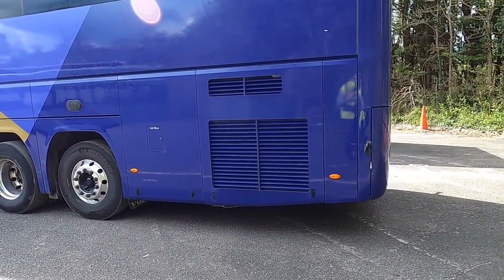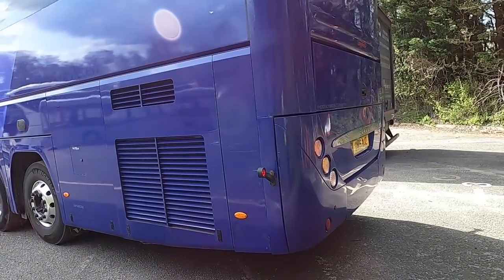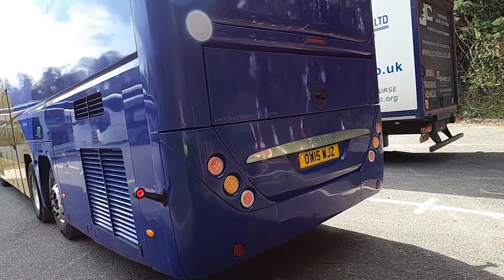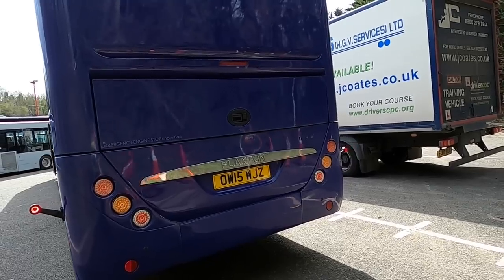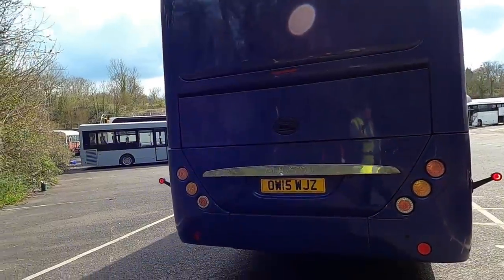The engine of a Plaxton Elite i is a Volvo D11K 6-cylinder Euro 6, which has 380 brake horsepower, driven through a Volvo I-Shift AT2412F gearbox.